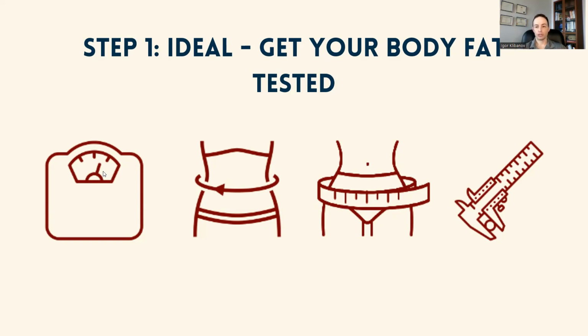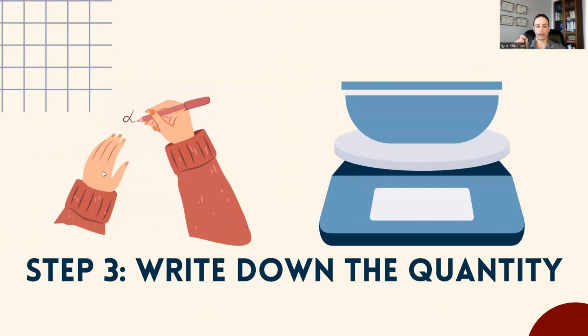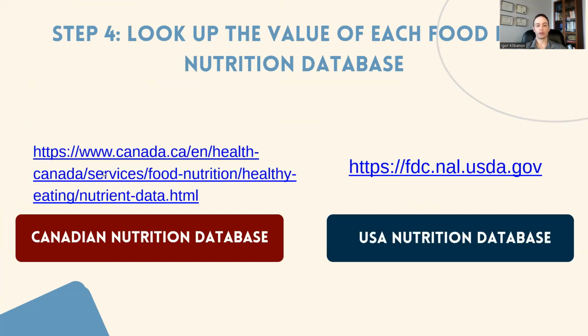That's step one. Step two, put your meals into a spreadsheet and break it down by the ingredients. So let's say you're eating a fruit salad. Write down every ingredient in the fruit salad and write down what you eat and drink for breakfast, lunch, and dinner, and any snacks in between or afterwards. Also, write down the quantity. So not just what I ate, but here's how much I ate. If you need to, weigh your foods. This is not a forever and ever type of thing. This is just a short-term project for just 1 or 2 weeks, so you have a better awareness of the quantities and calories. Step 4, look up the caloric value of each food in a nutrition database.